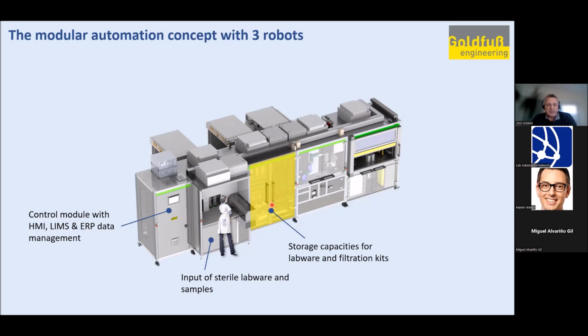Then on the right side here is the storage module. We can have a capacity for 8 hours here in that size of storage. This was calculated for the needs that we have regarding the filtration methods that can occur over the day. And so the robot has enough filtration kits, plates, and buffer liquids for about 8 hours working.